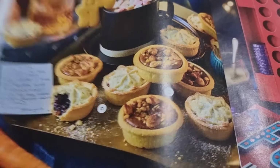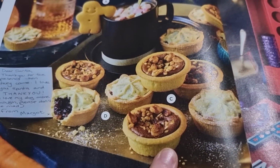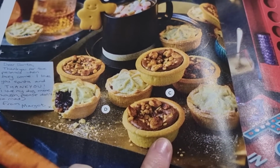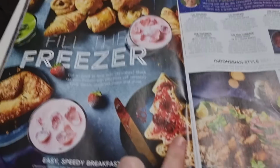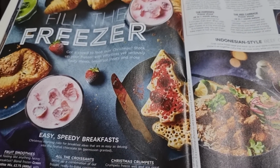These look so amazing as well. These little, what are they? Chocolate and hazelnut mince pies. They look so good with the hot chocolate. And you've got to get your Christmas tree crumpets. I need to get some of those.